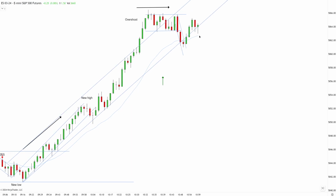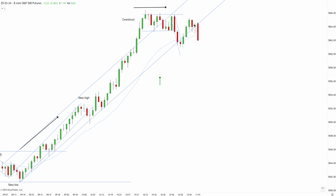Now we have a second entry long, but we're not even touching the EMA, not even with the tail, let alone the body. Too far up. I cannot go long just yet. It is so far from the EMA. Let's see what's going to happen. At this point, I'm thinking about possible two-legged pullback here. First leg down, second leg down.